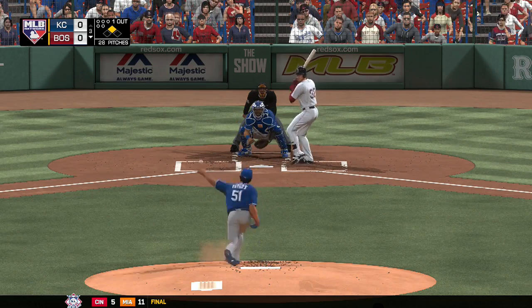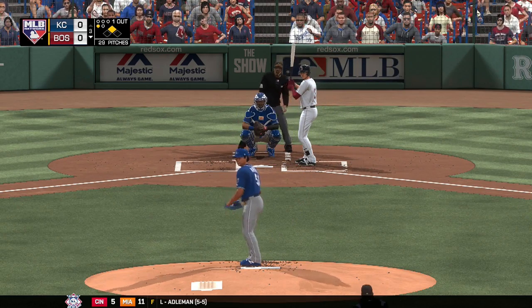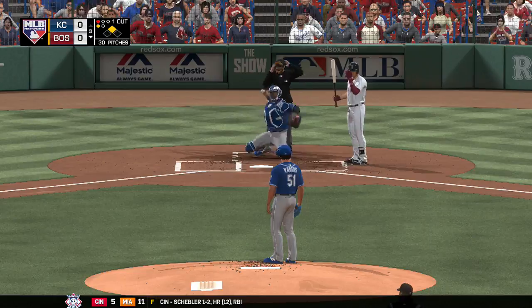He's set, and the pitch. And the first pitch is chopped foul right at home plate. It's strike 1. The 0-1 on its way. And that's inside off the plate with the fastball.